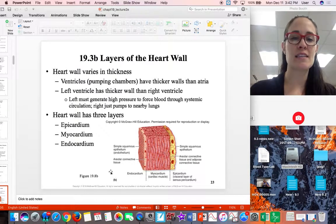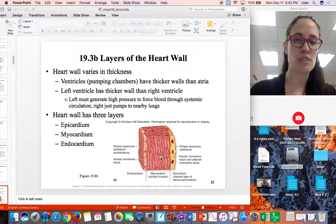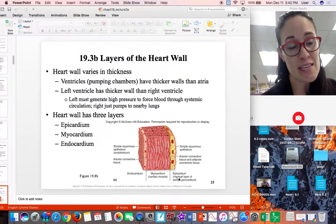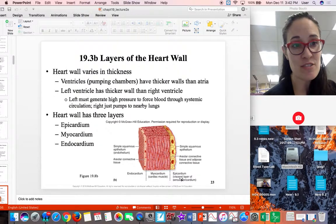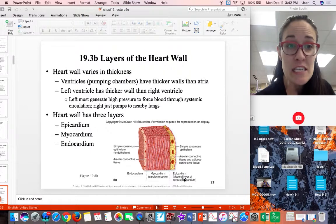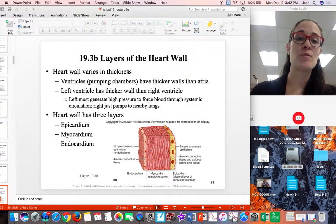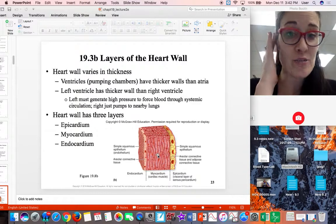So the heart wall is made up of muscle, cardiac muscle. So this is the layers of the heart wall. The innermost layer is called the endocardium. The middle muscle layer is called the myocardium. And the outer layer is called the epicardium. Please note that the epicardium is the same thing as the visceral layer of the serous pericardium, so that outer lining.